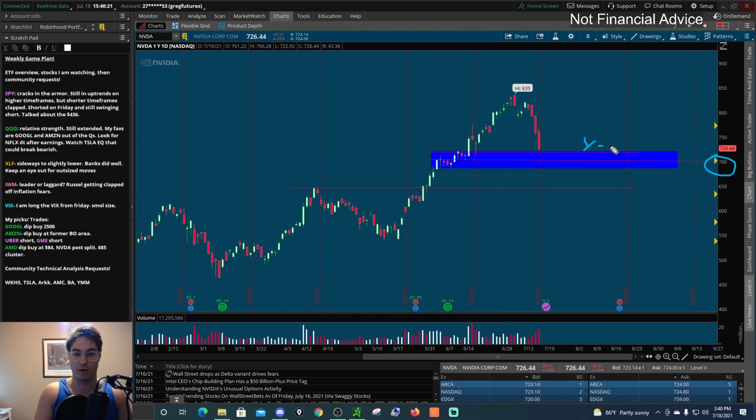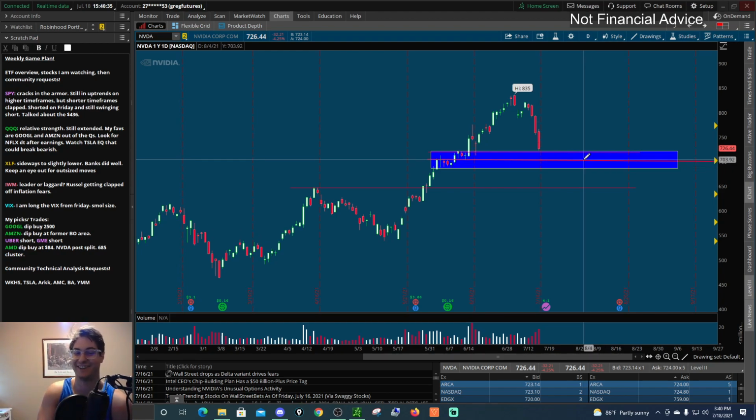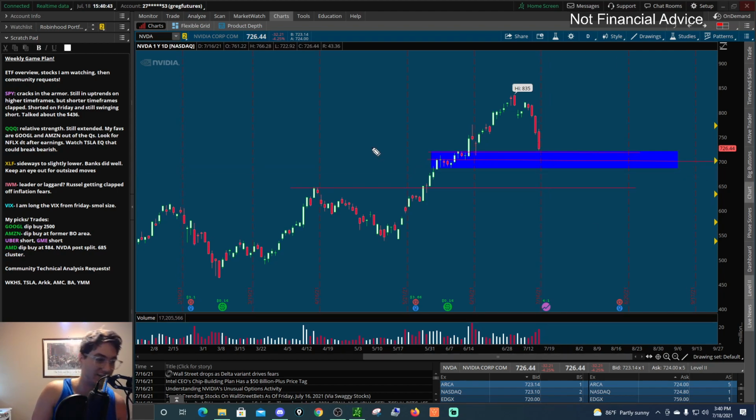So maybe you could go a third at the top end, a third at 700. And then the last third, which I think NVIDIA might get to just because of the momentum and ferocity. It was ferocious the way that NVIDIA sold off. So NVIDIA coming down here, I want to dip buy at about 687 down to 685 with a stop loss just beneath 680. So keeping an eye on NVIDIA, and let's get into the community requests.